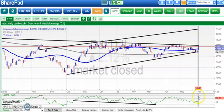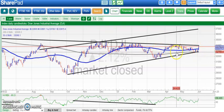RSI now well above neutral 50 at 58, which is perfect for a potential break of that resistance line there, which has been failed at multiple times, so hopefully this is the one. Rising 50-day line now as well. The other times we were trying to break through the 50-day line, or especially in the recent past, the 50-day line was not rising, but it looks like the stars may align here. On the downside, worst case scenario, 32,700 at the floor of the rising 2022 channel, and also the 200-day moving average, the grey line there, lurking underneath the support line.